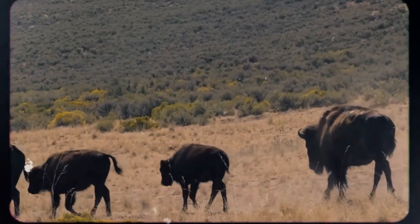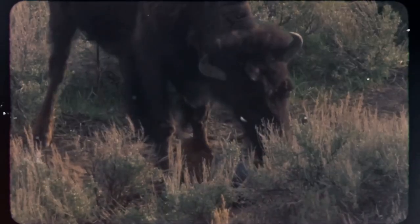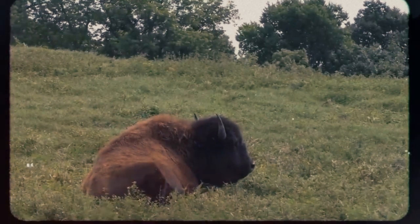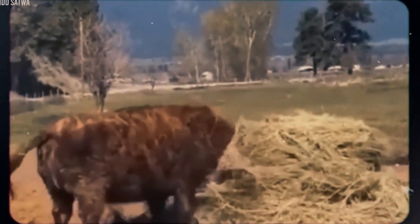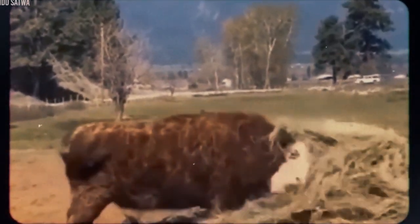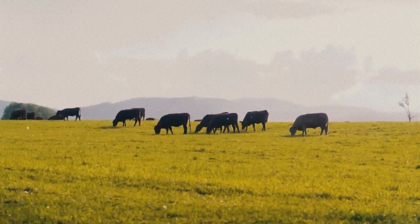Unlike many other hybrid animals, beefalos are fertile right from the start and can reproduce on their own. They also inherited some fantastic traits from bison, like increased resistance to diseases and parasites. This makes them more adaptable to harsh weather conditions and allows them to munch on lower-quality forage, which is awesome for sustainable and eco-friendly meat production.